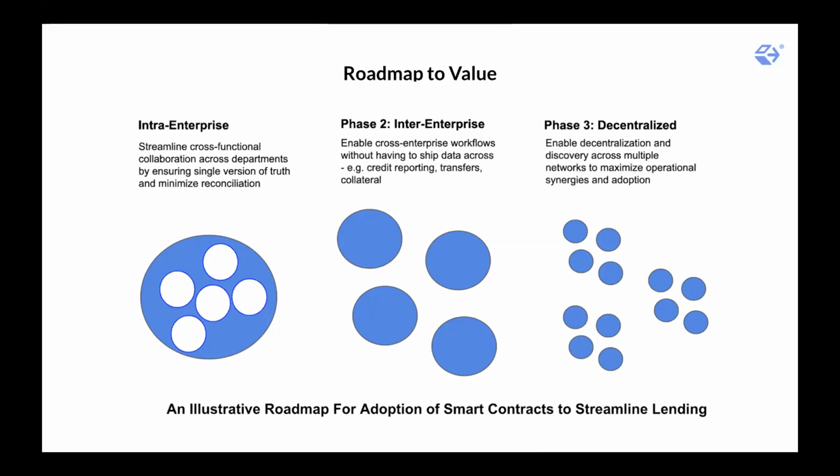So in the first phase, when you're trying to prove out the value, you don't need to actually transform everything within your application landscape, but you can play an integration game. And then slowly as you move forward, you could include more and more functionality into your DAML smart contracts and make it a more smart contract heavy landscape. And the same thing goes for inter-enterprise as well.